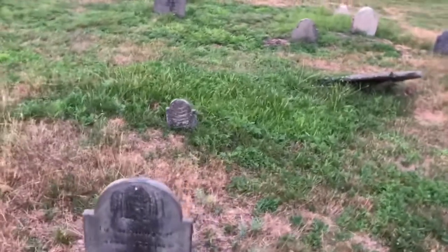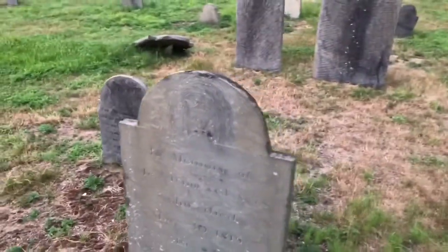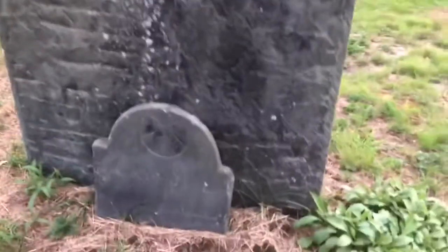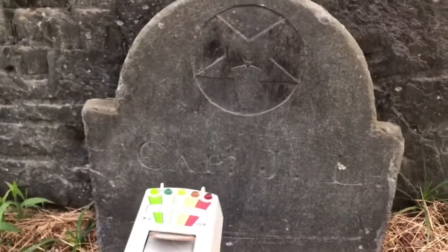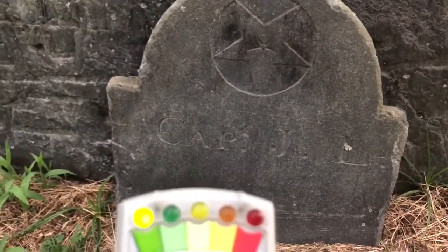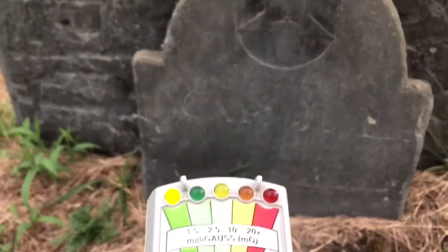Let's see, how old are these? Look at these gravestones. 1815. Look at that one. Whoa, that's weird. I wonder if that's a kid. And, whoa. Now, this thing hasn't been going off really at all. Until, of course, I say something. That is weird. I wonder why that star is tilted.